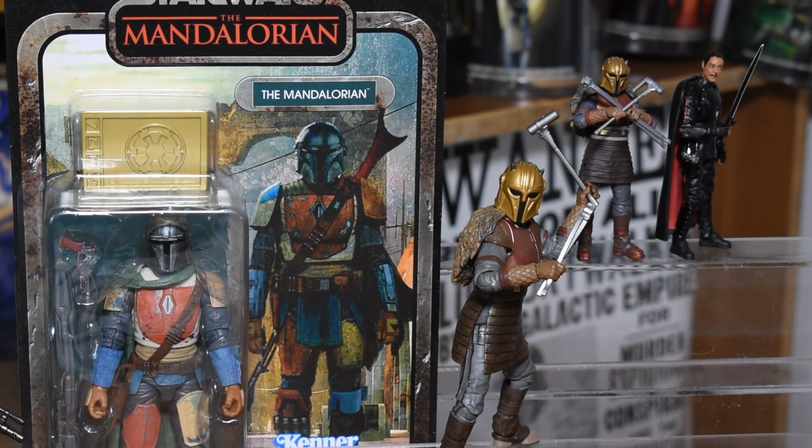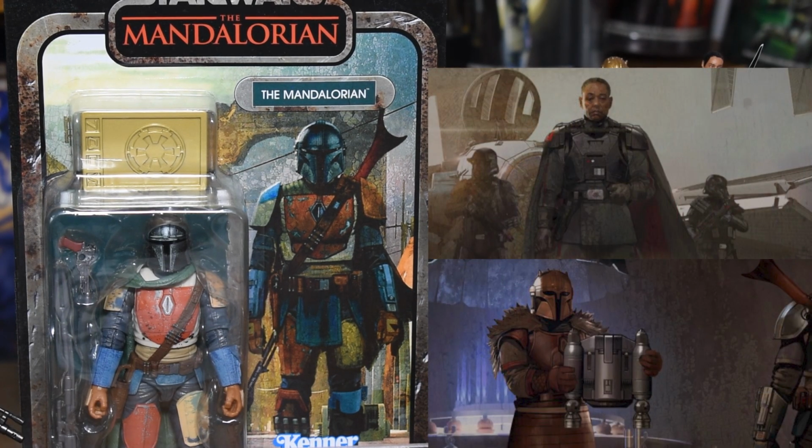The Carbonized Graphite line was started last year, and we've seen a lot of Carbonized Graphite Mandalorian figures, so it's not out of line to assume that these are also going to continue that tradition of being Mandalorian figures. Especially with one of the names being coded as the Armorer, we can assume that it's our Armorer here. The Villain code name makes me believe that it's going to be a Moff Gideon figure.